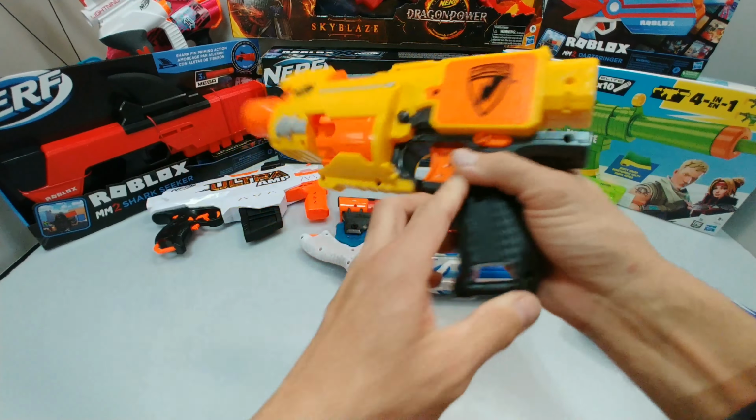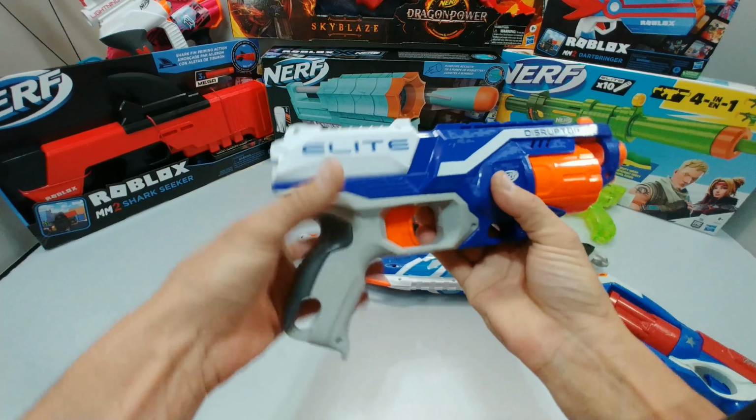This is an original N-Strike from the year 2009. In that bag was also this Disruptor, very clean condition. It's a Disruptor, doesn't need an introduction.